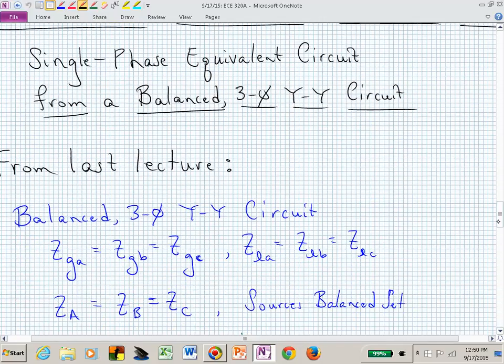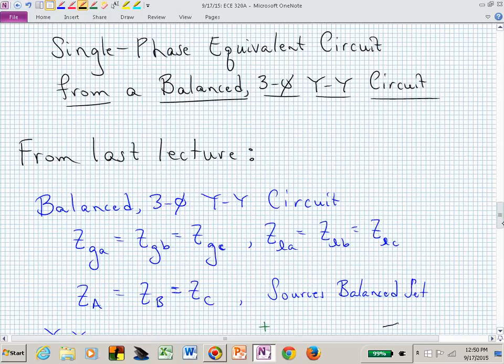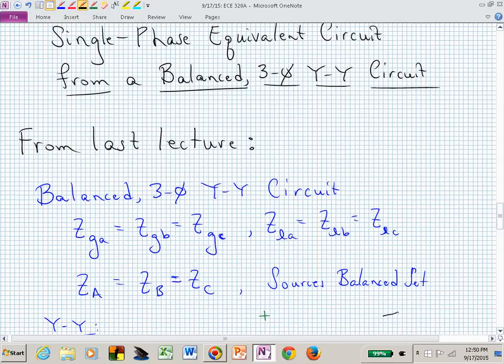Single phase equivalent. Again, I'm going to scroll through this because I'm really anxious to get to the good stuff today. But because we already worked this from last lecture, and that's an F if you can't see it. Whoops. Now who knows what I've labeled? Oh, I put a negative sign somewhere. I better get rid of that.